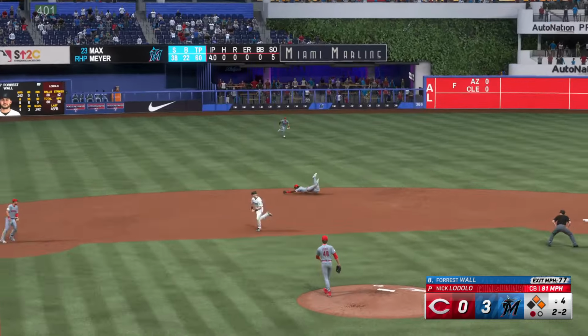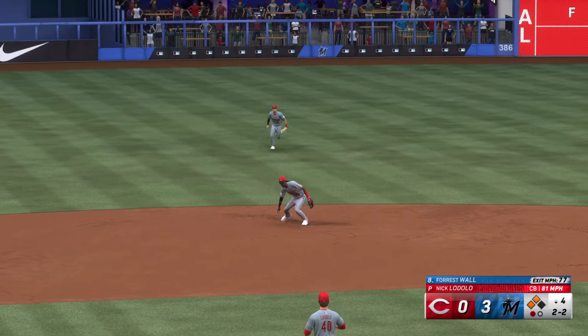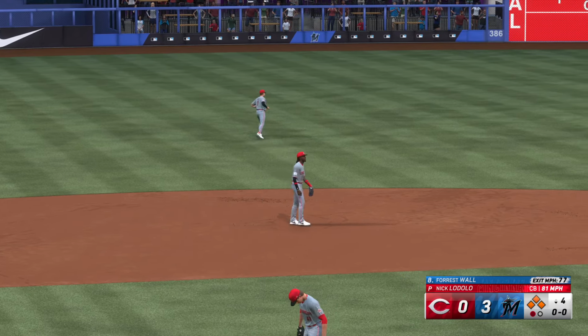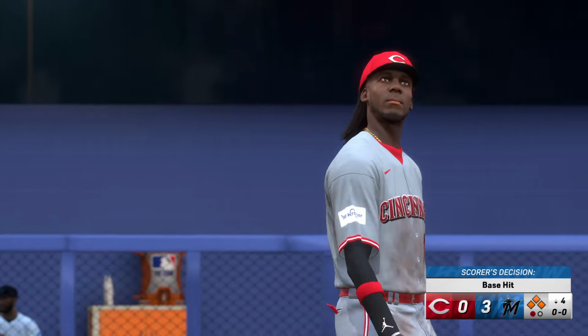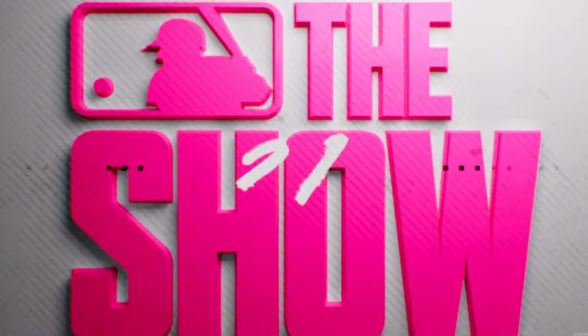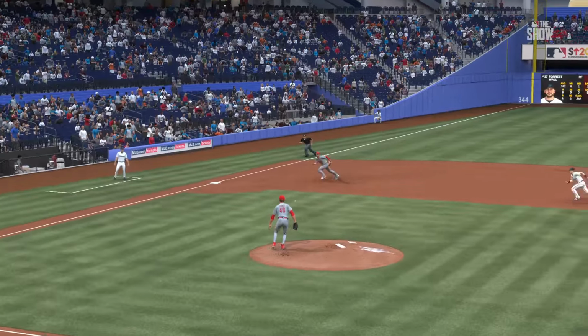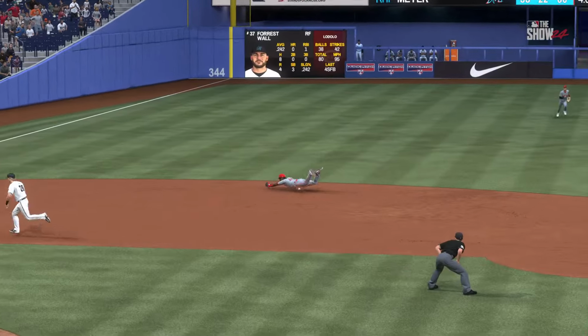Out to short. Lays out, but he can't squeeze it. He decides to eat it, and they don't get the out. Well, I can understand the defense right there trying to cut off that lead runner at third, but a good jump and an excellent finish for the base runner to get in there safely.